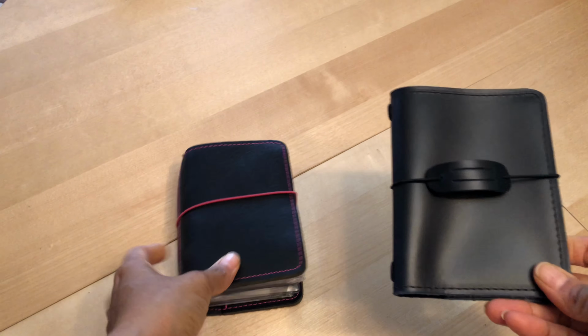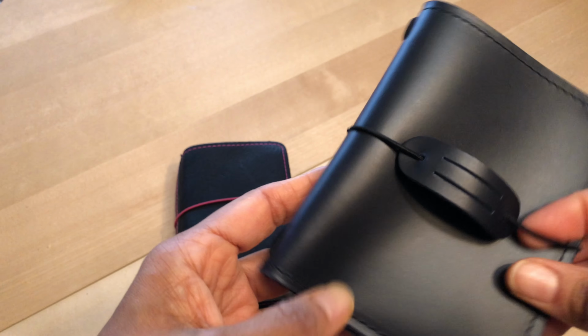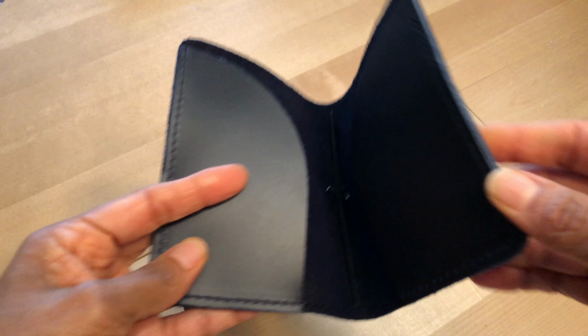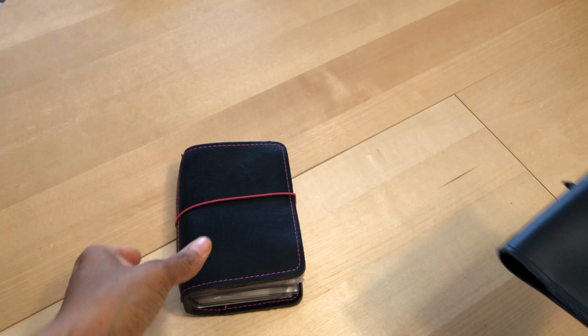And finally, I only have 2 more. These are my size 1 Foxy Fix. This one I got in a mystery sale. I don't remember what this leather is called. It's very beautiful. Haven't used it. Don't know what I'm going to do with it, if I'm going to keep it.